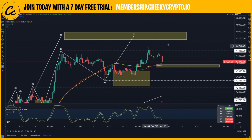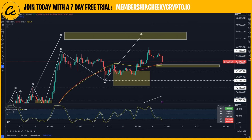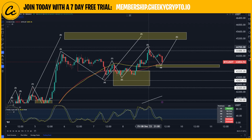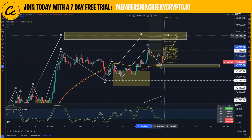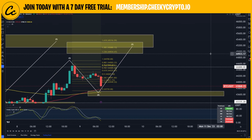Now, we are tracking, in my opinion, a diagonal ending structure for the fifth wave movement. This is basically showing us that we haven't got a huge amount to the upside to be expected here, but we'll be looking for that final move upwards. If we have bottomed out where we are right now, then we are going to be looking at tapping into that lower range. If I zoom in here a little bit, you can see it's 44,934 to 45,316.